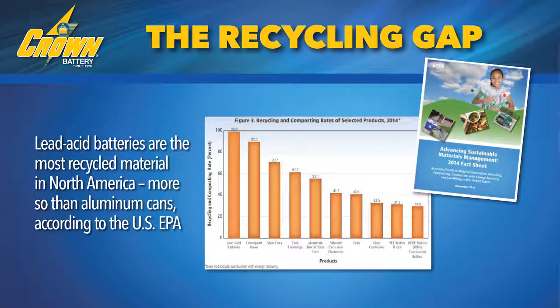Of any product that you can think of in the North American marketplace today, aluminum pop cans, or soda cans as we call them back in the Midwest, newspapers, any other product you can think of, by far the most recycled product in the North American market is a lead acid battery.